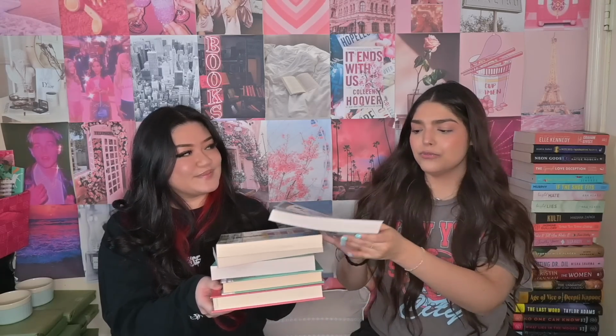And then for some seasonal reads, we have 8 Perfect Hours by Leah Lewis. This is a very Christmassy book. I also have Christmas by the Book by Anne Marie Ryan. So cute. Christmas Shopaholic by Sophie Kinsella. Christmas Bliss by Mary Kate Andrews. So this is Christmas by Tracy Andreen.